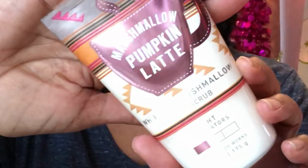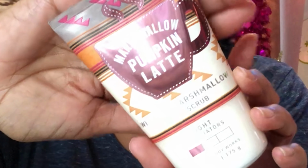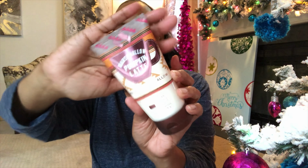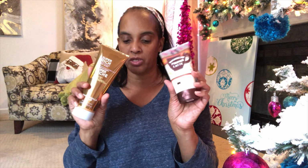Mirabella also picked up some marshmallow pumpkin latte, a whipped marshmallow body scrub. This is an exfoliant. She loves going in there and getting her little stuff for her spa days and all of that. She is a true Bath and Body Works junkie. But finding this stuff on clearance or in the outlet like this, I did not mind finding both of these for $5.